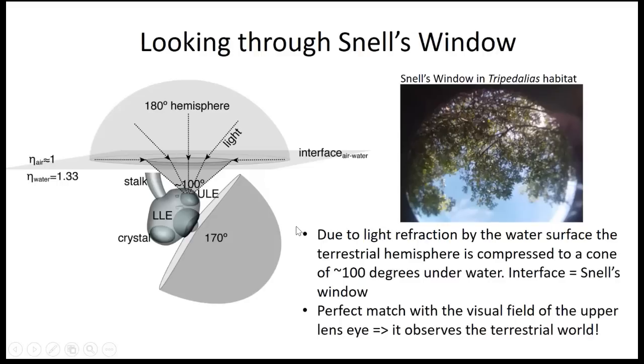So what that means, of course, is that the upper lens eye has a visual field that exactly matches Snell's window. So all the visual information that eye gets, since they are at the surface, is from land. So they actually use this eye to gaze up on land, and then see the canopy and orient towards it. And we showed with behavioral experiments that they can only navigate in the right direction when they have the visual input. If we block the canopy in the morning, they're completely disoriented and can't find the proper direction. So the upper lens eye is actually gazing up on land and seeing the terrestrial world for this navigation every morning back to their feeding habitat.